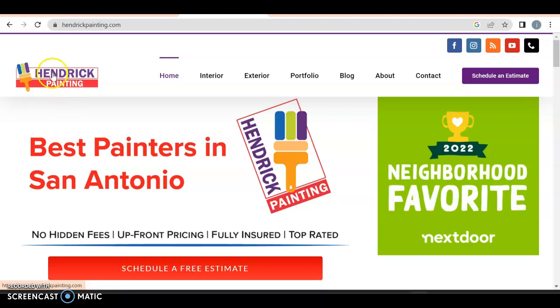So right off the bat, they have their logo over here. All of these guys should be on the bottom of the page. So whatever, you got home, interior, exterior, portfolio, blog about, and contact. So again, you want to have it under services, especially if it's one thing.